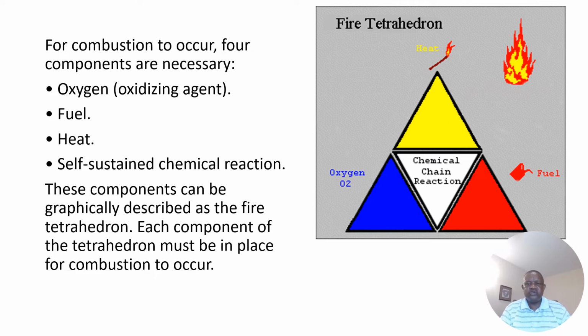Initially, we only used to refer to the fire triangle, where we used to speak of fuel, heat, and oxygen. But now we look at it from a different perspective, where we look at a chemical chain reaction, which is a fire tetrahedron. You can see from the picture on this slide that we have oxygen, fuel, and heat, and all this combined together leads to combustion.